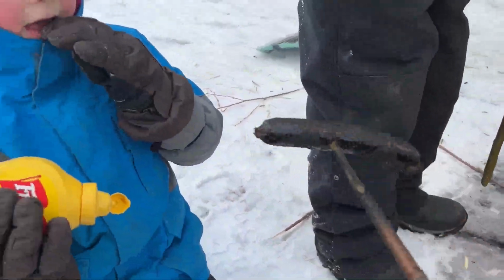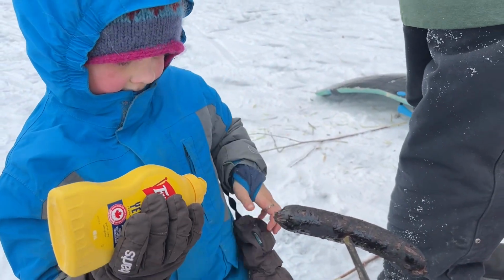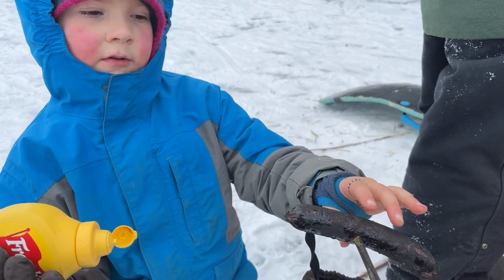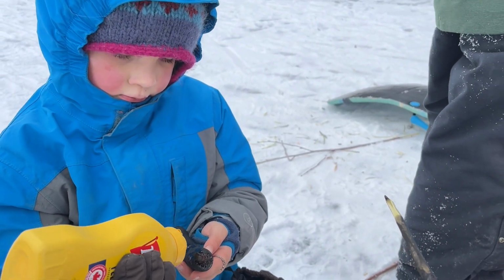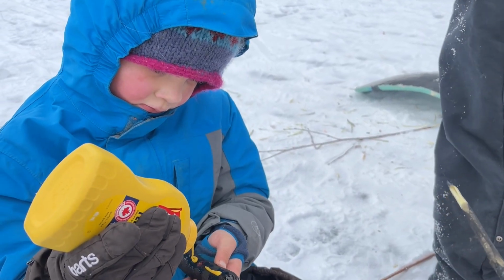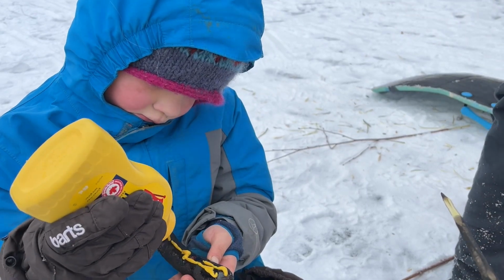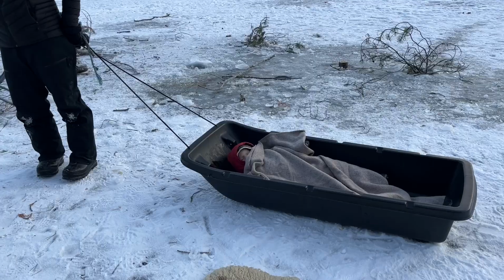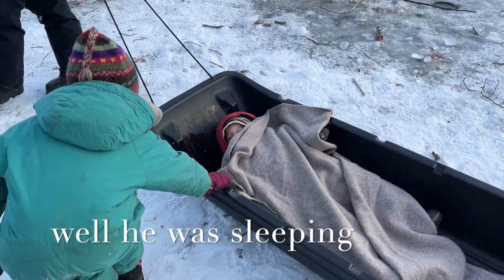Yeah, take it off your stick. No, eat it with your glove on. Can I have one? Okay, it's pretty hot. The butcher made them. They're bare hot dogs. She's actually sleeping now. Rowan, leave him alone.